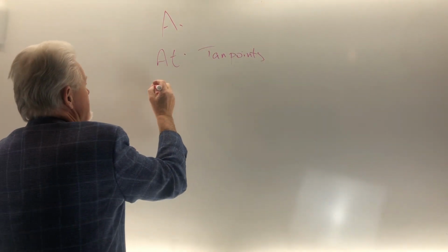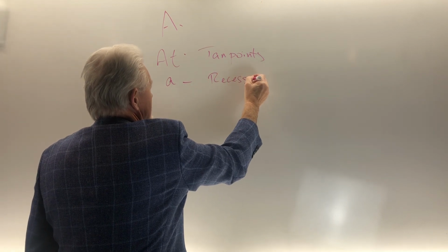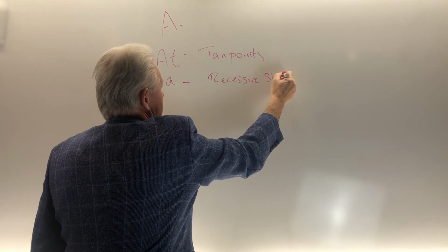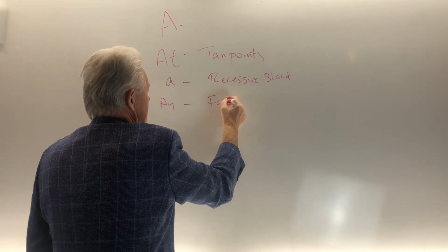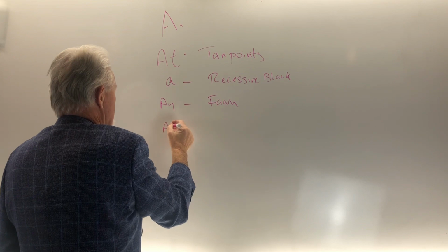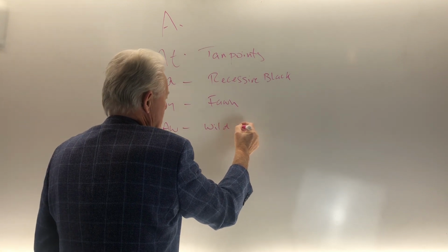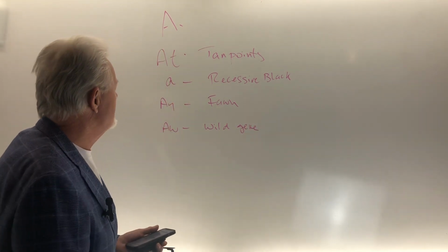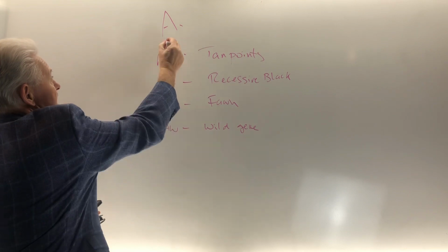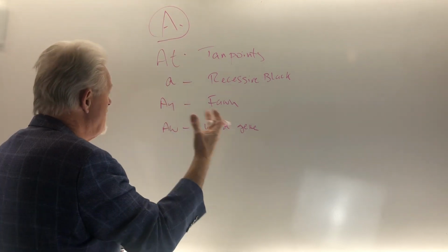AT is tan points. Little a, that's recessive black. AY, that's fawn. Or AW, which is the wild. I don't know what you call it, because you don't get that in Frenchies, but the wolf gene or the wild gene. And remember, this is the A locus, so you have to have 2 copies of all of these, one from mum, one from dad.